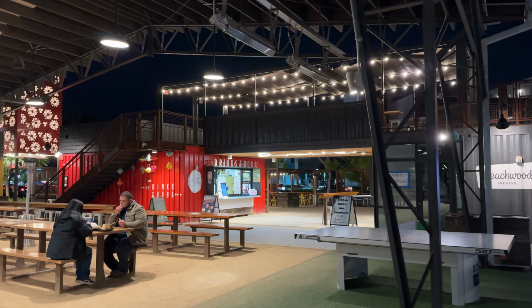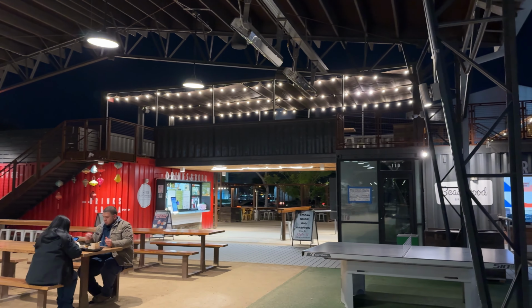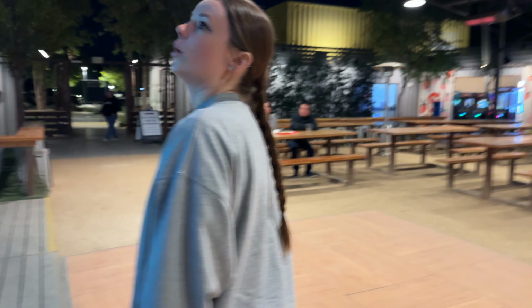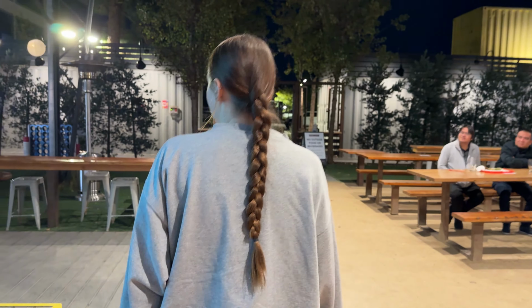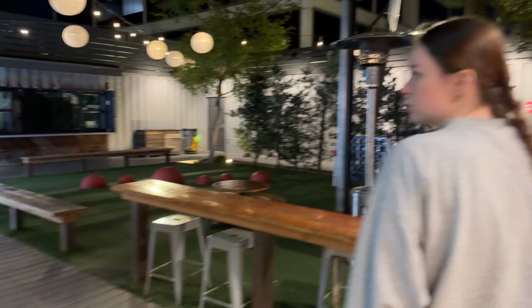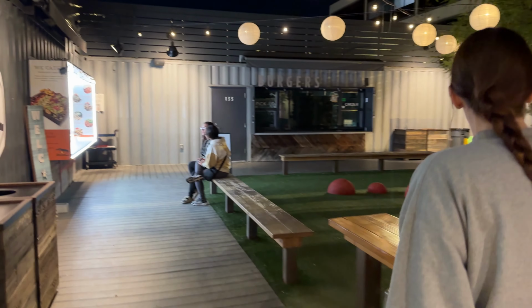They have an upstairs over there, which is pretty cool. It's nice. Ooh. Oh, there's the heat lamps. Ah, heat lamps feel good. Burger place is closed. And then what is this? Oh, those are like kids' tables.